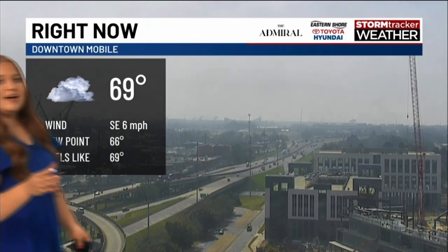Temperatures, though, 69 degrees. It's not even noon and we're already into the 70s. Our dew points are not helping us out either. There's added moisture, so it's a little humid out there. We're feeling those water particles in the air that is contributing to our fog as well. Feels like temperature is not adjusted.